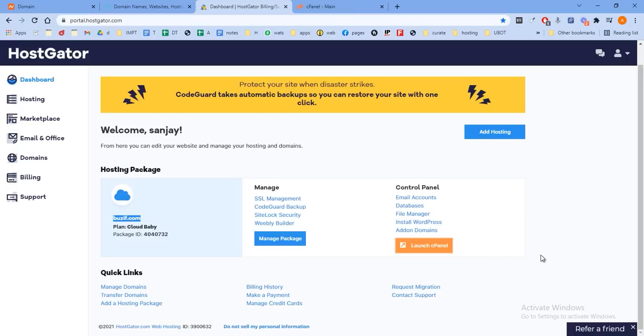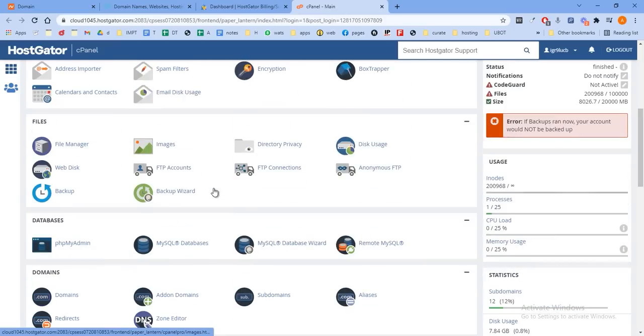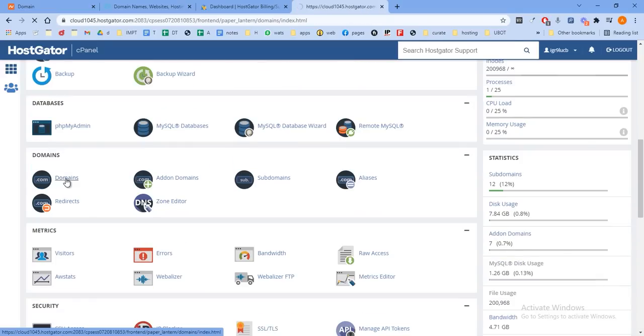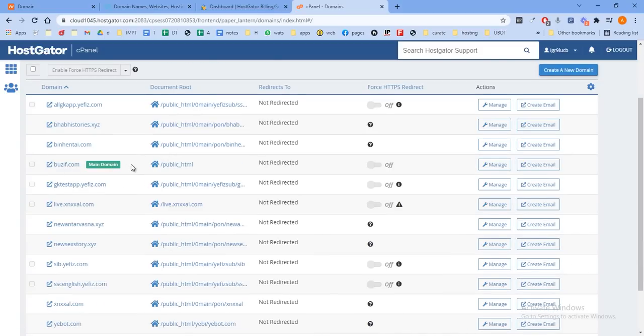If I talk about HostGator, you register with HostGator along with the domain. Whether your domain is registered with HostGator or not, it will be your primary domain. But still you can use this domain to host your website. Once you click launch panel, you will be in the control panel, sorry, cPanel, and here go to domains. Click that, and you will see a list of all your domains, but the domain that you use to register a host will be your primary and main domain, which will be automatically added to your account. Also the document root will be set to public HTML.